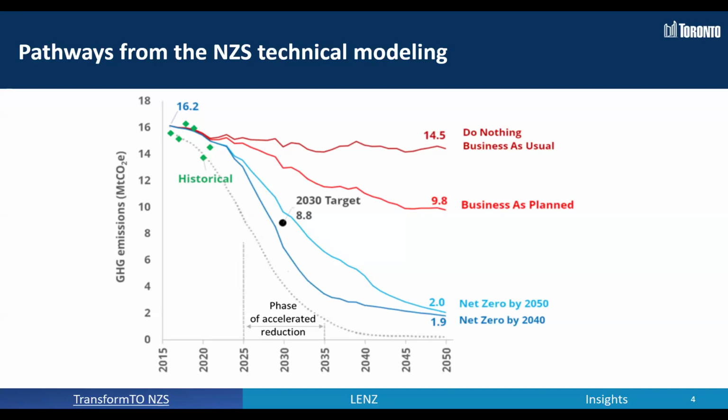But if you look at the 2040 net zero trajectory here, you see a very steep slope, especially between 2025 and 2035. That's when we need to accelerate those mitigation actions. We call it the phase of accelerated reduction. 2025 is just next year, so the next 10 years are very critical for us to reach net zero in the city.